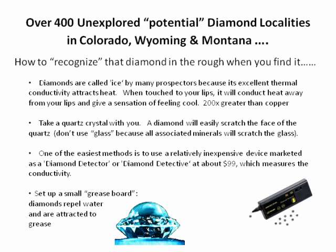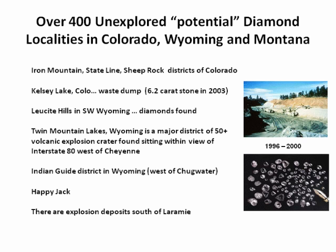For the natural diamond, is there a possibility that they will be depleted, and that's why everybody starts making synthetic? No. If we've got a couple more slides here, we're going to show you 400 unknown localities in Colorado and Wyoming that haven't even been explored yet. And one of them, right over here, there was a diamond mine at Iron Hill. This is the Kelsey deposit. It ran from 1996 to 2000.